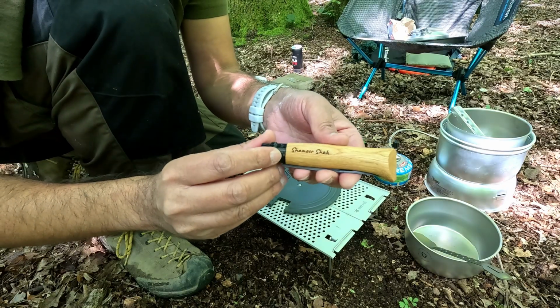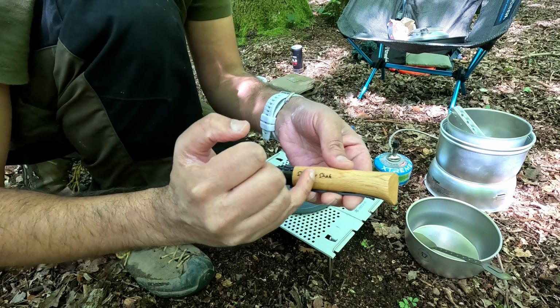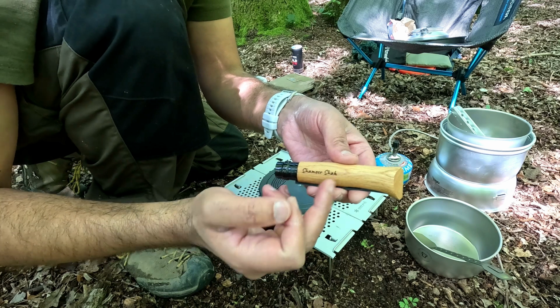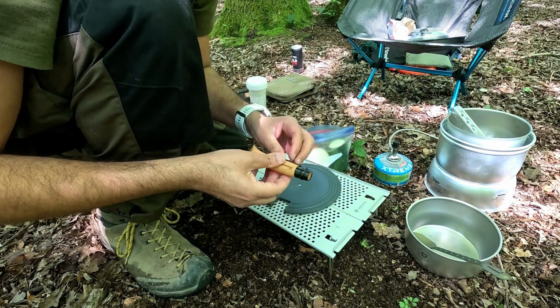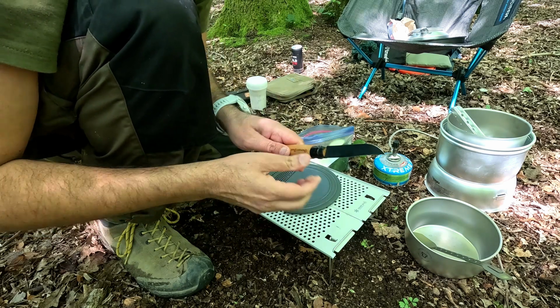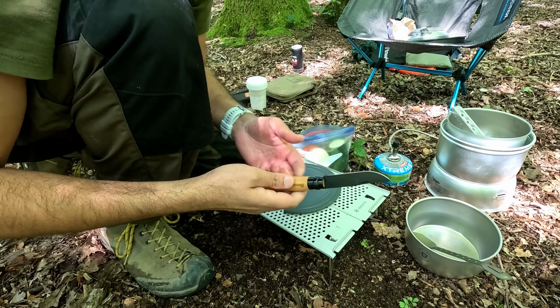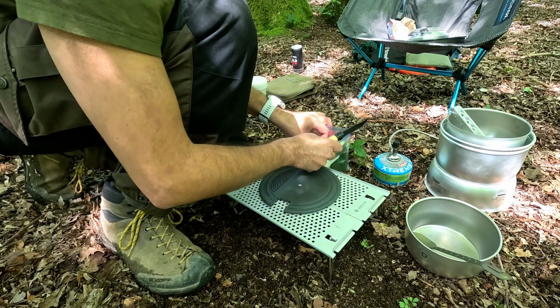This is my custom made knife. I'm not sure you can see it, but it's got my name burnt into it. Shamir Shah. I like it. It's a sharp knife, and it's very portable, and it locks in place. So yeah, I like it. I love it.